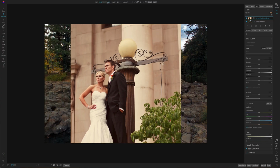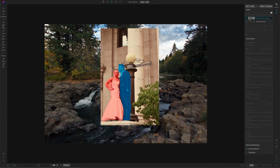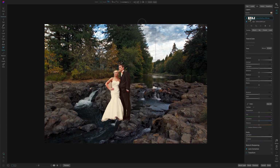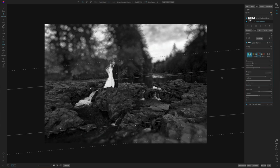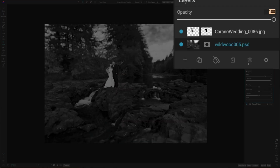When you need to take your photo to the next level, you have true layers and masks and text. If you're familiar with layers concepts like masking, opacity, and blending modes, you'll feel right at home. You can even use your favorite Photoshop plugins right inside of ON1 Photo Raw. Best of all, it's all non-destructive, even the layers. You can literally combine raw photos but keep the full raw tone and color range so you can continue to edit them.